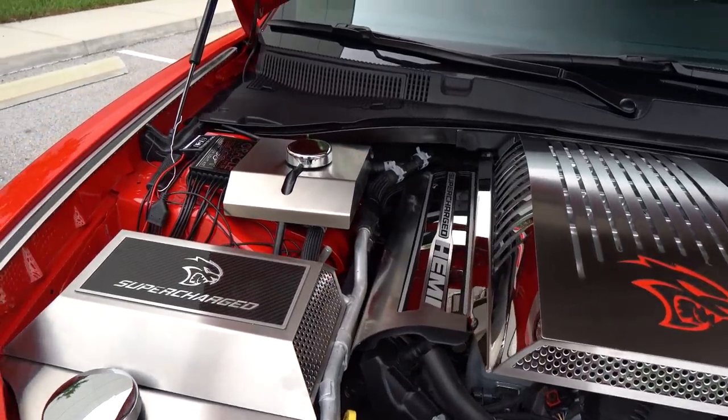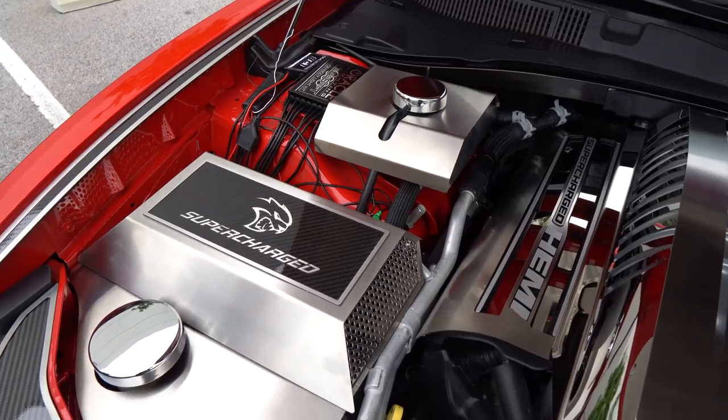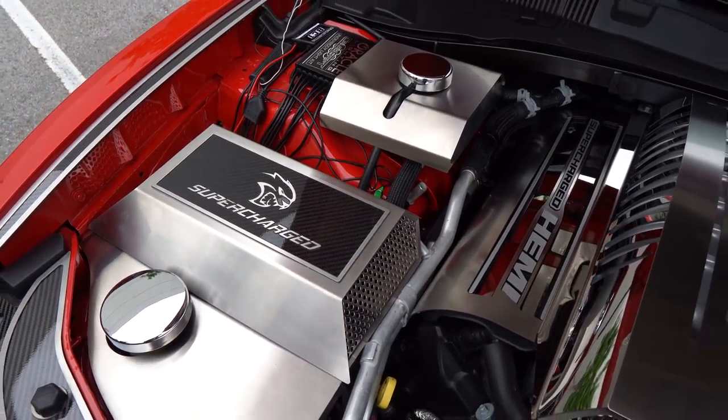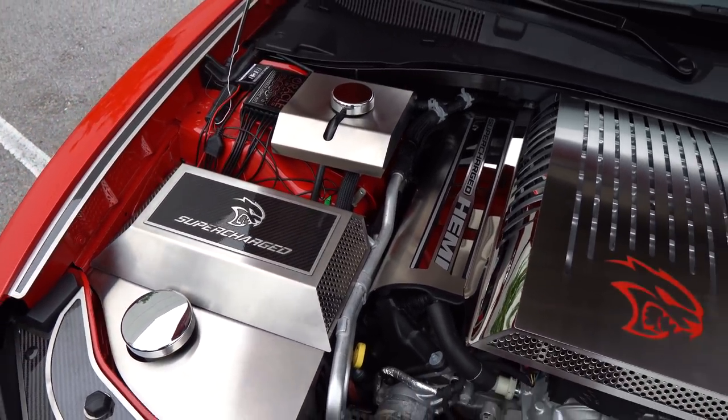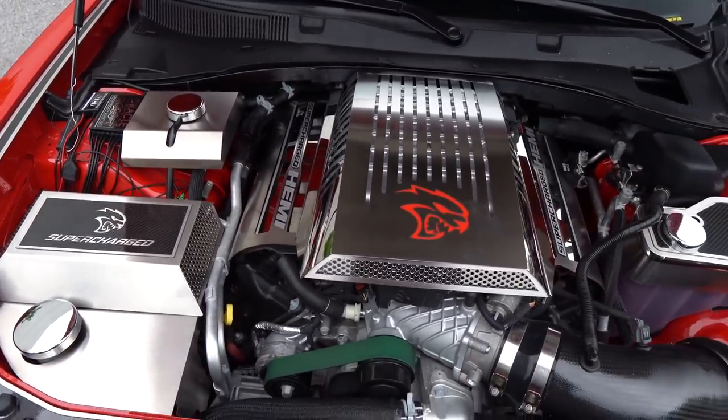So what are we looking at other than just the touches by American Car Craft? You have spark plugs that have been dropped in by E3. There's been some support work with Holley and Flowmaster, and then of course APR.